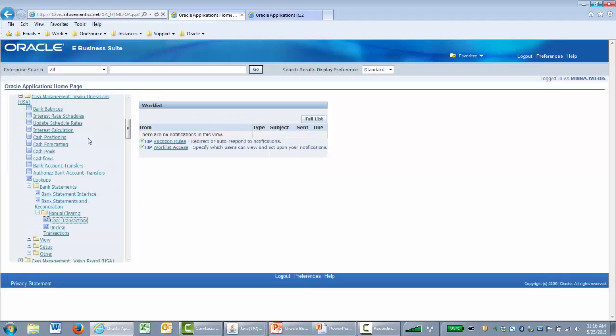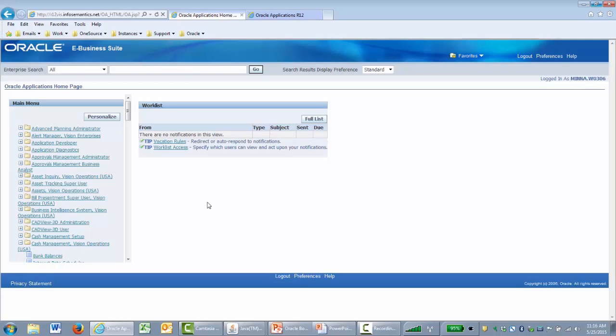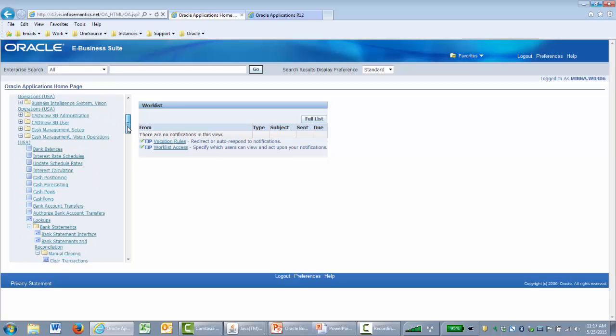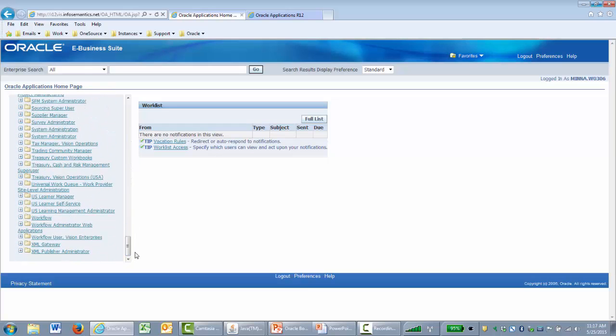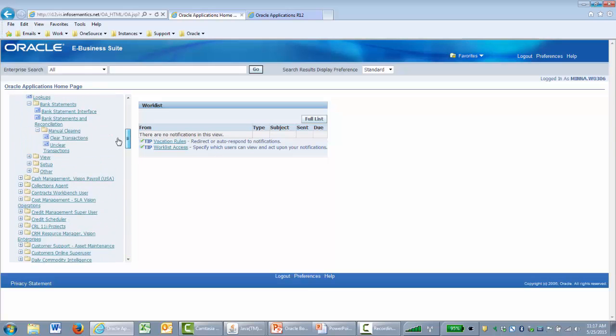When you log into Oracle, this is a page that you will see. This is your main navigator page, and it's still on your browser. On the top right corner, you will see your username, just to make sure that you don't log into someone else, just in case. But let's focus on the left side. What you see here as I scroll down is all the responsibilities that you have when you log in as your username.